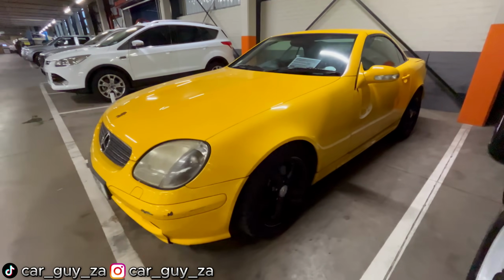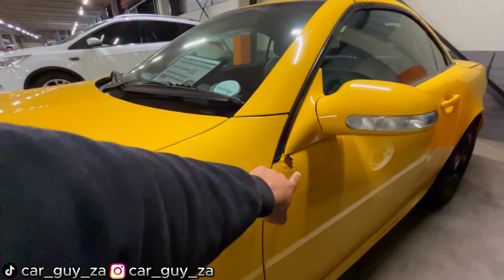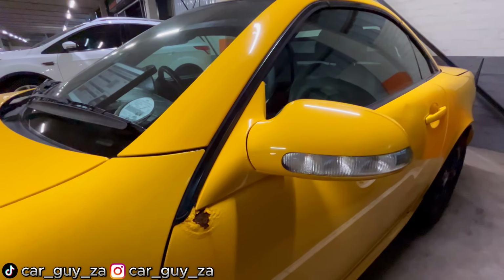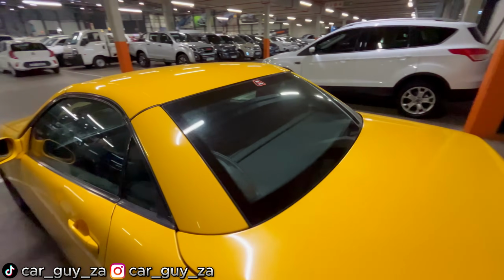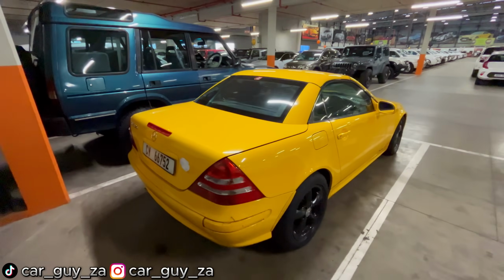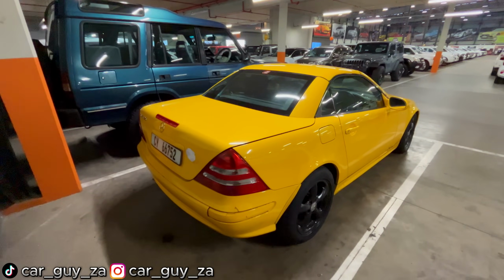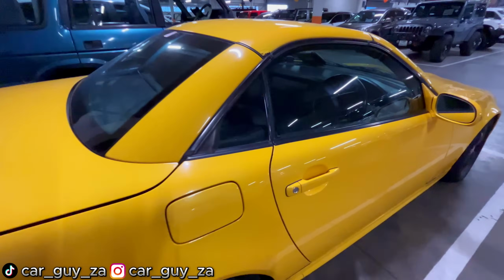These are the standard 16-inch wheels wrapped with Goodyear tires. You can see rust appeared on the body of the vehicle. It has indicators on the door mirrors, and keep in mind this is a hardtop convertible. And let me just move to this side. So in my opinion, this car aged quite horribly over the years. The rear bumper is also damaged, as you can see right there.